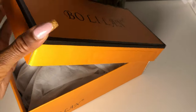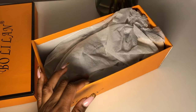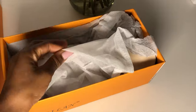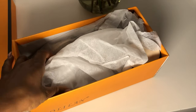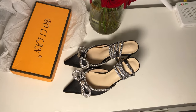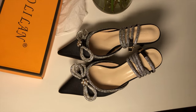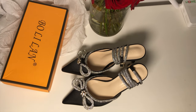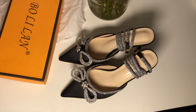And I just wanted to show you my shoes, which I'll unbox later, but I just wanted to show you guys. Away from the dust bag, this is how they look. Gorgeous shoes. I fell in love with them like a year ago. The original ones, I think, are from Marc Jacobs.